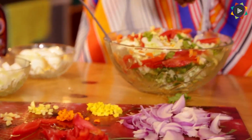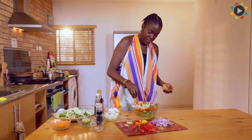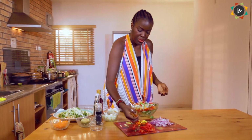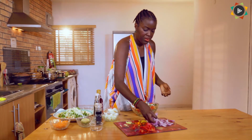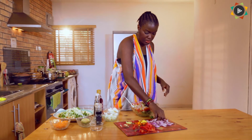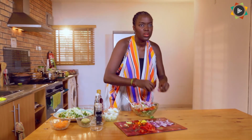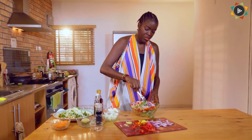This is garlic, mango ginger, some ginger, turmeric, and red onions. I love onions. So if you don't like onions, you can leave it out. And she goes in and puts a bit more onion. She's not the only one that's going to eat it, but she loves onions. So, and onions are good for you.